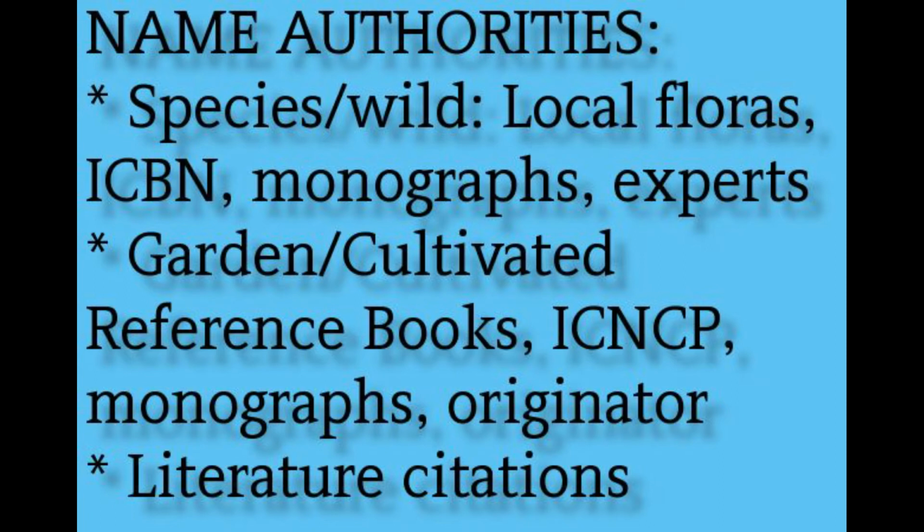Well, there's 2 sets of name authorities generally. For wild or species plants, we generally look at the local floras, because the local botanists know the populations better than anybody. So it could be the flora of Brazil, flora of Indonesia, flora of Tennessee, flora of Russia. So we study those, and those experts know their local populations of plants, so they often take the highest point. The naming of plants is governed by something called the ICBN, the International Code of Botanical Nomenclature, saying how names have to be formed and spelled.